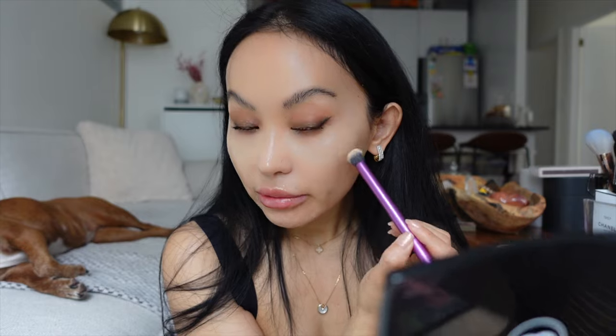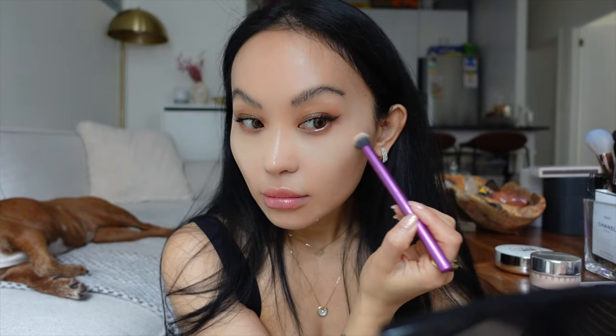Any concealing I need to take care of? Brightness under the eye. It's like a super rare sight for me, but I think it's because we traveled, so I feel like that's one of the side effects.